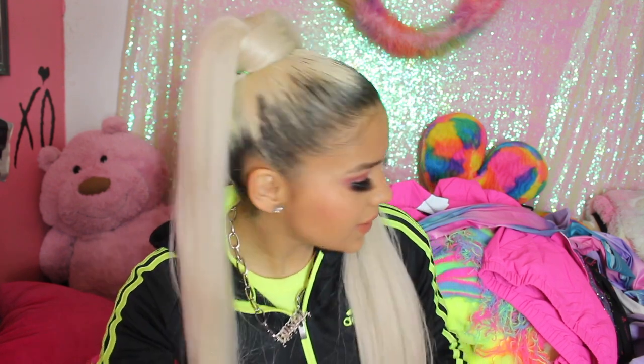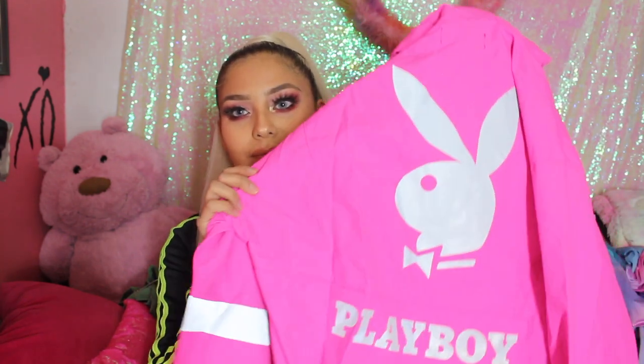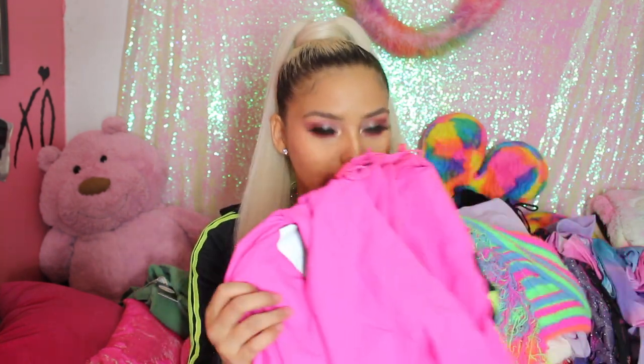So I got that. The next piece that I want to show you guys is this one right over here. And it is a Playboy windbreaker, whatever you want to call it, rain jacket, windbreaker, yeah. And it's neon pink. When I saw this, I was like, oh my god, that is me in a jacket. And look at the back, it's even better. A big Playboy logo, and it says Playboy on the bottom. And this was from, I think this was from Pax. Yeah, it says Playboy by Paxson. And it smells like my perfume.